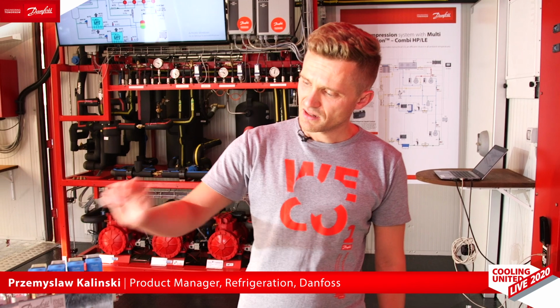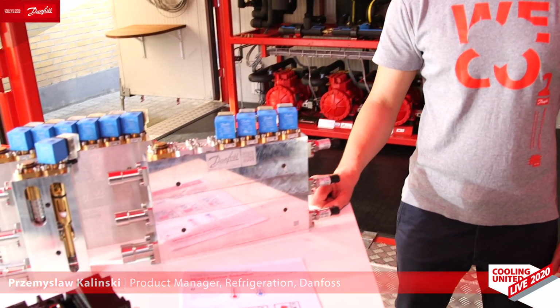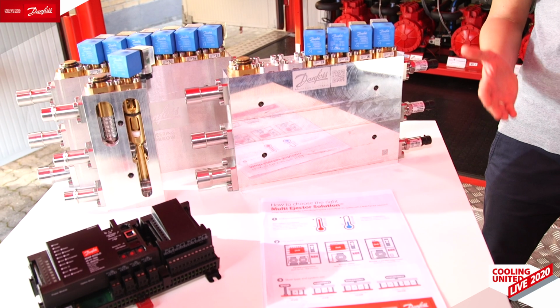Hello, in this presentation I will focus on the CTM multi-ejector, which is the vital part of the Danfoss multi-ejector solution.